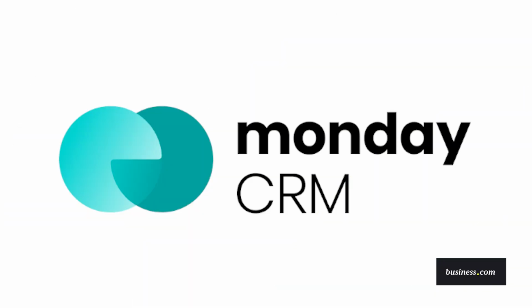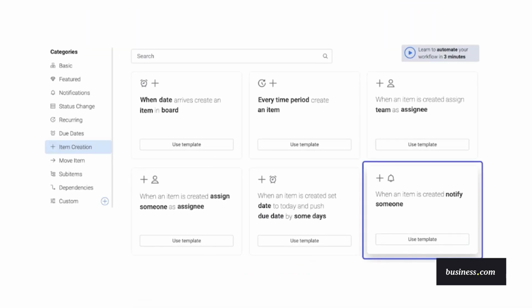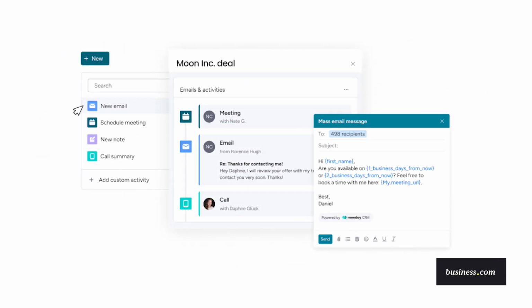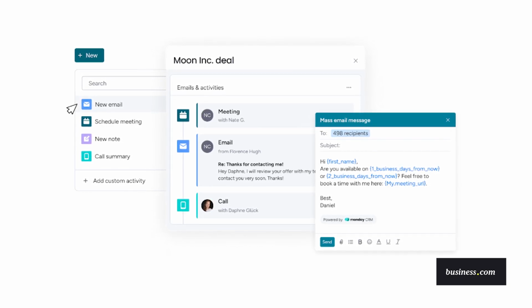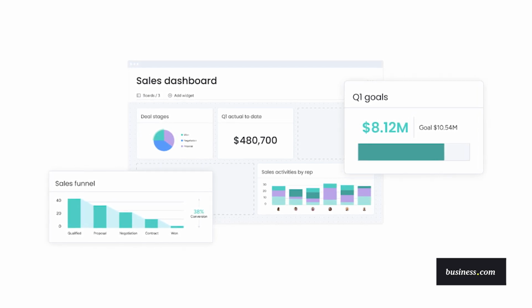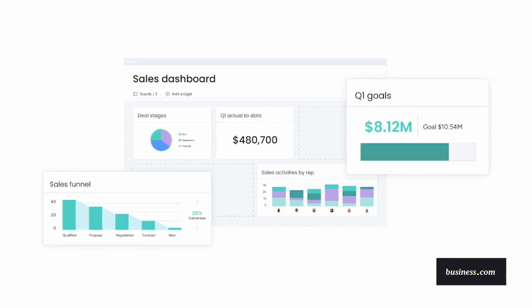Monday CRM by Monday.com is a CRM system for small to mid-sized businesses. It simplifies team workload management with easy-to-use drag and drop tools for creating tailored workflow automations. It allows you to manage leads and track customer interactions across various channels and record them in a shared database. And it provides instant performance insights with customizable real-time dashboards, helping marketing teams plan, launch, and track campaigns efficiently.